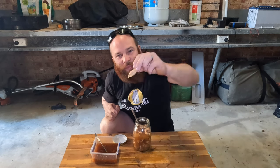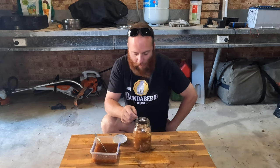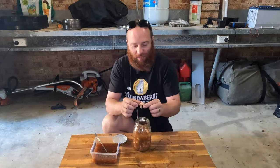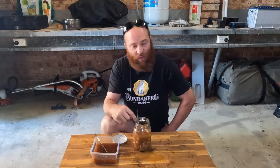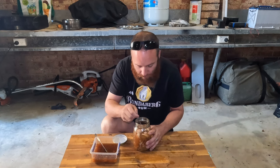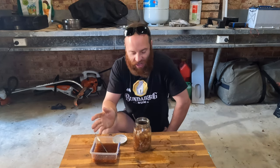They even turn brown. So sweet. Now this is the exact recipe as that one, but this one's got a bit of onion in there. Real onion. Damn. I could eat this whole jar with a cold beer, out by the fire.